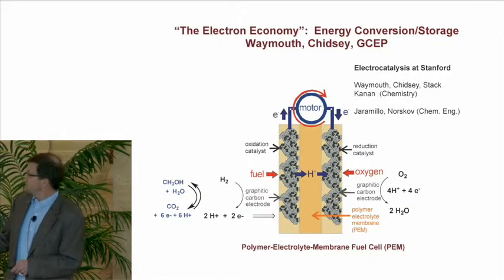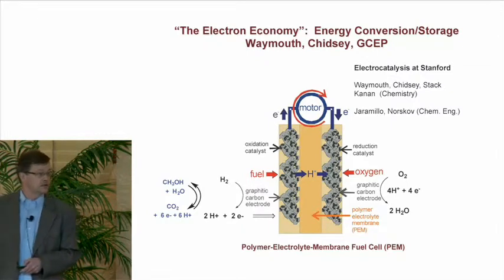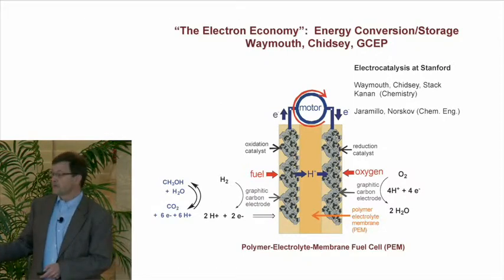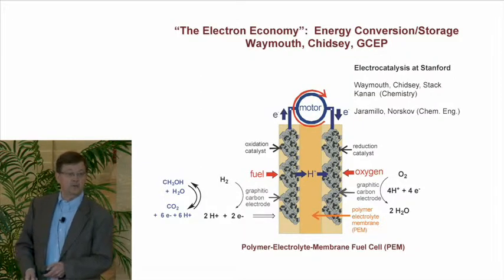So actually GCEP, the last 10 years, Sally gave a really nice summary of what's happened here. But a really exciting thing that's happened both in the chemistry and chemical engineering department is at the time GCEP started about 15 years ago, there was very little activity in electrocatalysis at Stanford. And now, largely because of GCEP, and with Tom Jaramillo, who you heard from, Jens Norskov, Matt Kanan, who you just heard from, and a bunch of us in chemistry, we've all been stimulated to start to think about these problems.